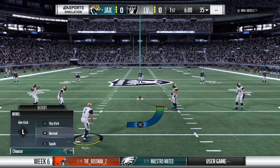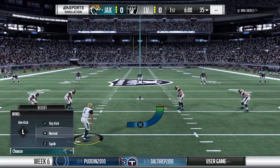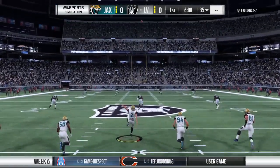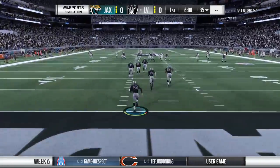NFL game, and that was in evidence a moment ago. Fireworks, pyrotechnics, you name it. This crowd is ready as their guys get set to match up between the Jacksonville Jaguars and our home team. That's fielded in the end zone.